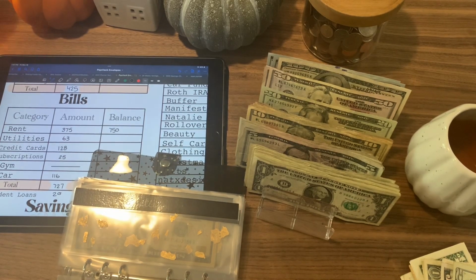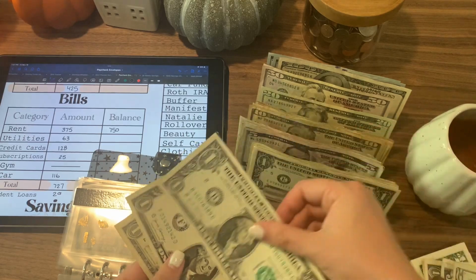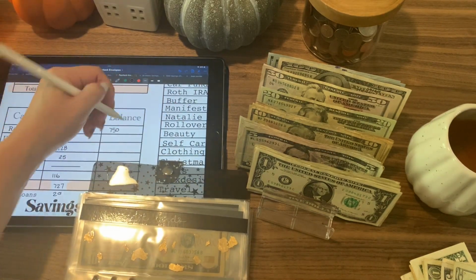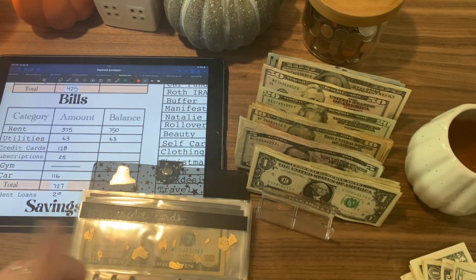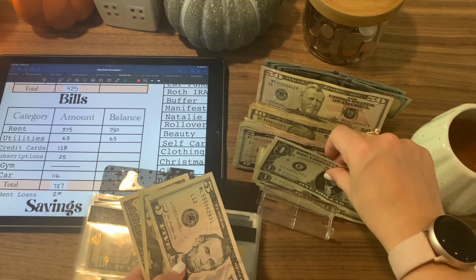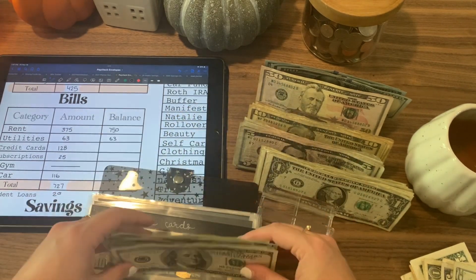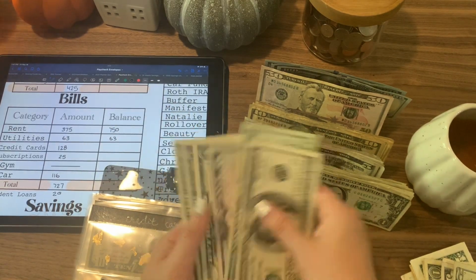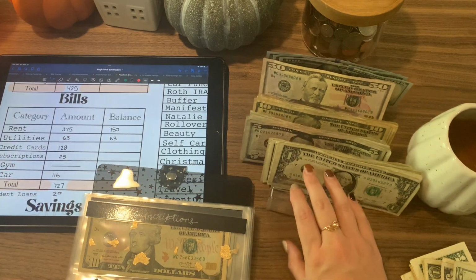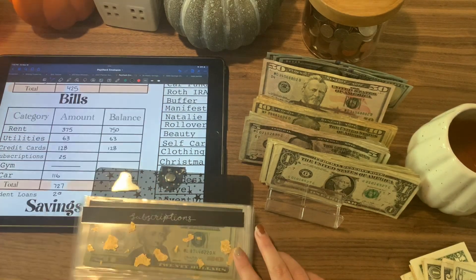Okay. Utilities will be getting $63. Two, credit cards will be getting stuffed with 128. We have just 128 in credit cards. So I paid everything else that I'm supposed to. Okay. Subscriptions is getting 25.